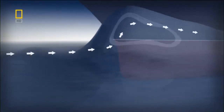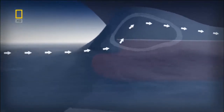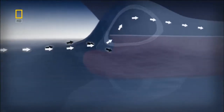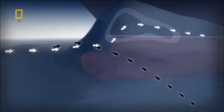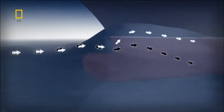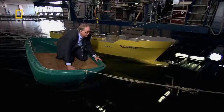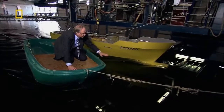Many modern ships, including the QM2, incorporate what's called a bulbous bow to counteract this effect. Water flows up over the bulb. Then, as it comes back down, the two flows of water partially cancel each other out, reducing the bow wave. When I look at the bulbous bow, like on the Queen Mary 2, you see a significant reduction of drag, improving the speed.